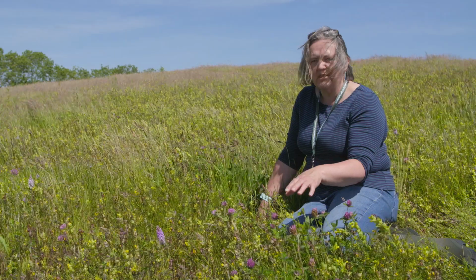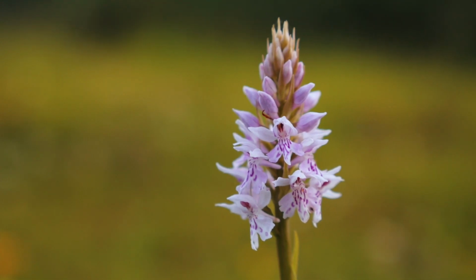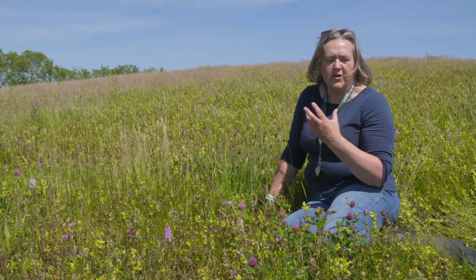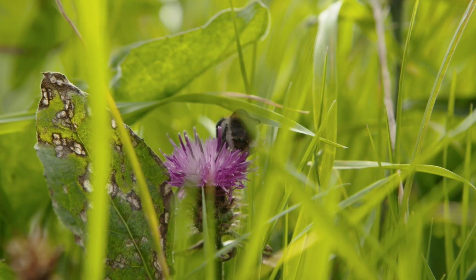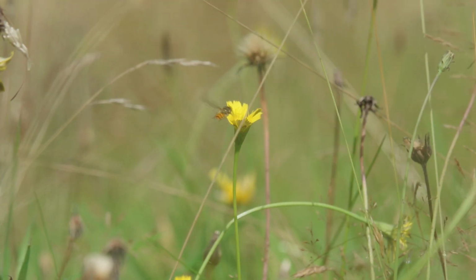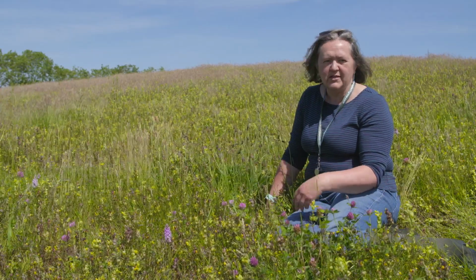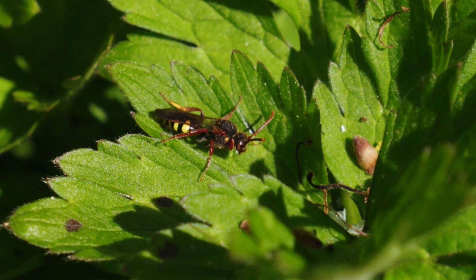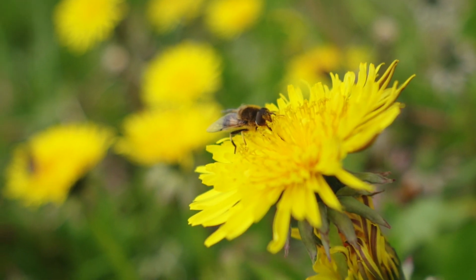Then you have such a diversity of different plant life, and even orchids. I can see about 6 common spotted orchids just sitting in a 2-metre square. And the buzz of the bees that are nectaring here is absolutely incredible. And as you walk through, the moths that you flush up, the butterflies you see. So it is an agricultural practice, it's still being used for agriculture, but it's also highly beneficial now for our pollinators as well.